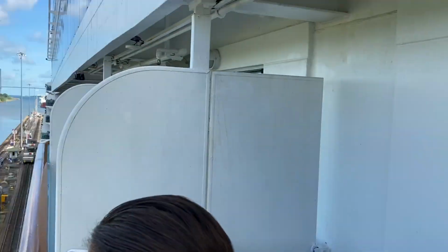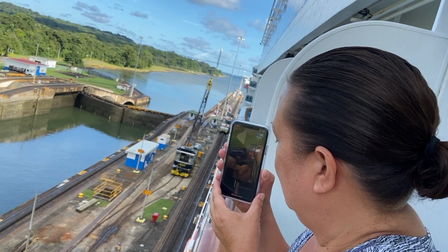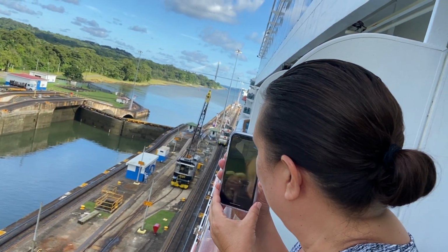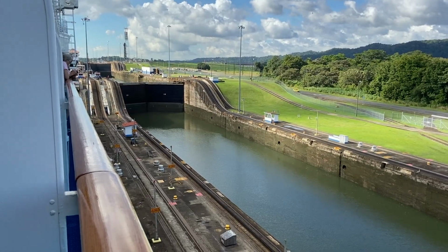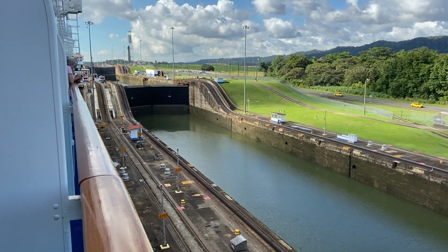Transiting the Panama Canal, thousands of miles away from my grandson, but yet we get to talk to him on the phone and see him. Now he's telling us he's holding a banana. I bet that banana came from Panama. Technology is awesome. They did see a crocodile down here too. We didn't see it. They said there was a crocodile somewhere, like a 10 or 12 foot crocodile.